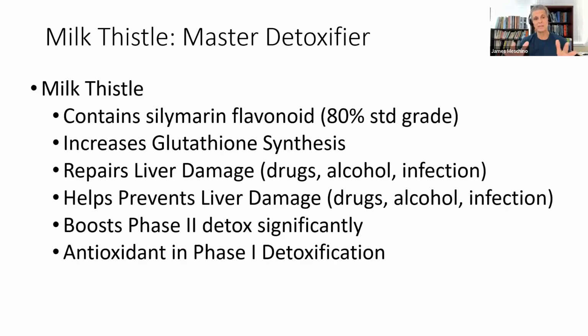But if we go back to milk thistle for a moment, it contains this flavonoid called silymarin. So if you're going to use milk thistle, you want to use a standardized grade of milk thistle that's 80% silymarin content. It helps to increase glutathione, it repairs some liver damage, it helps to prevent some liver damage in people that are taking certain drugs. Even if they have to take the drugs, whether prescribed or over the counter, you need to protect your liver to a greater degree, also from alcohol or hepatitis C infection. It really does a great job of boosting phase 2 detoxification, and it provides antioxidant protection as well. So it's an incredible nutrient.